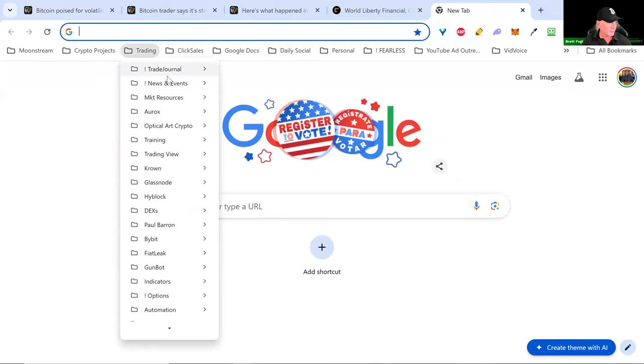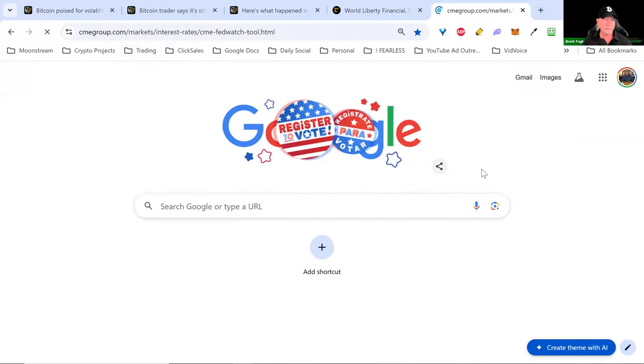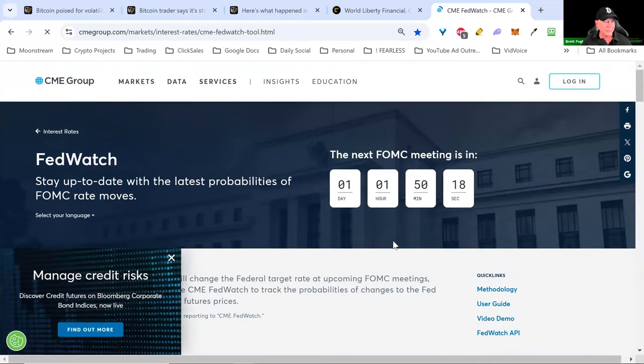And so if we pull that up real quick on the FOMC FedWatch tool, we can see that. We talk about this a little bit more in the M3 Active Trader class tomorrow.